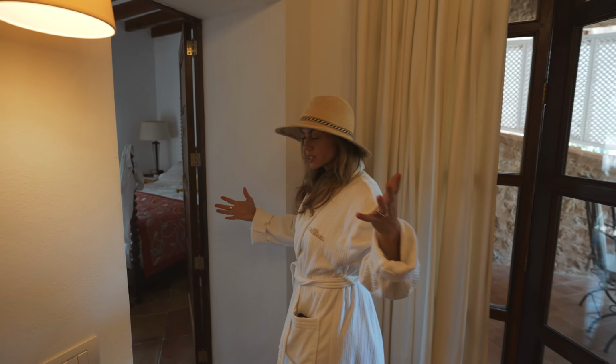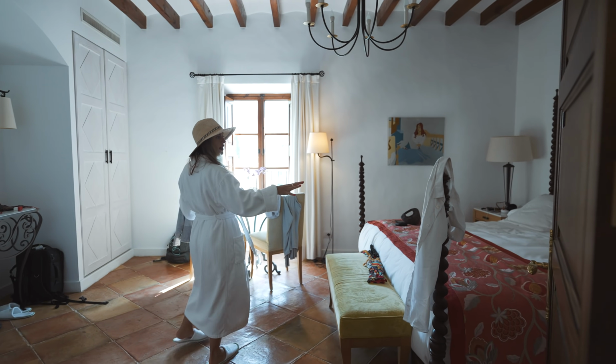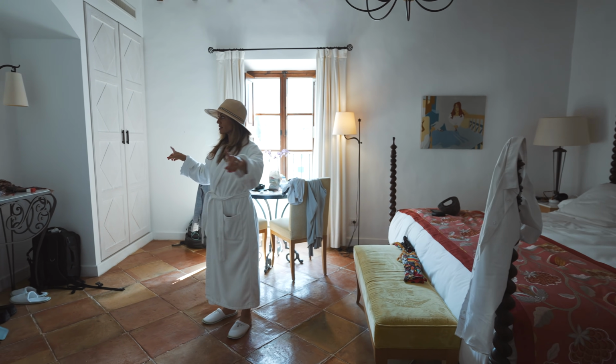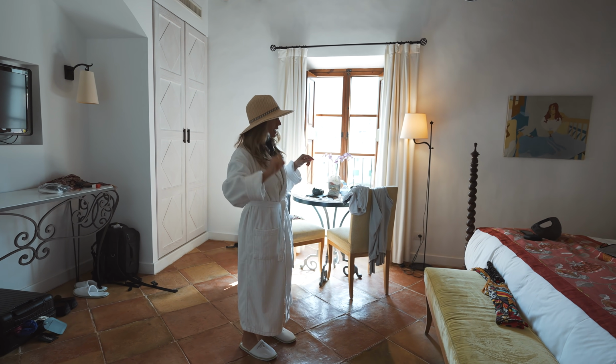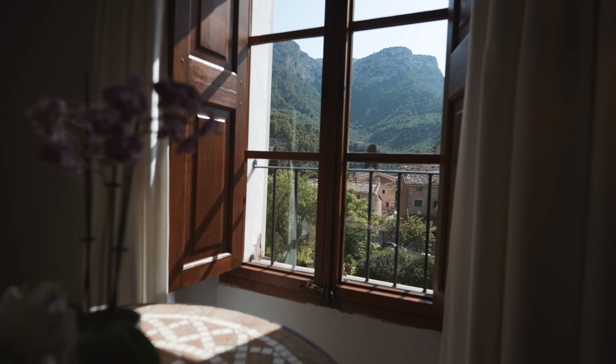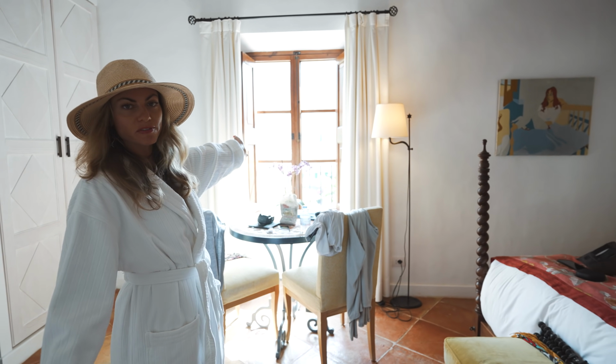Hey, and the piece de resistance, the bedroom. We've got a gorgeous king bed, his and hers closets, a television, which you won't use because everything here is too exciting outside, and a beautiful view of Deià. It's a fairy tale village, and we get to see it right from the comfort of our room.